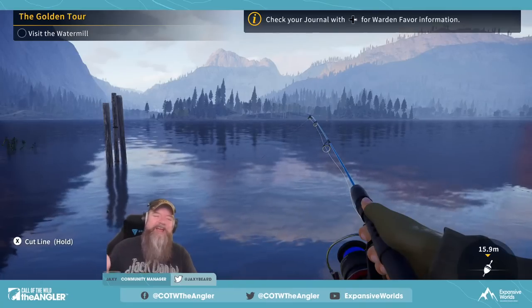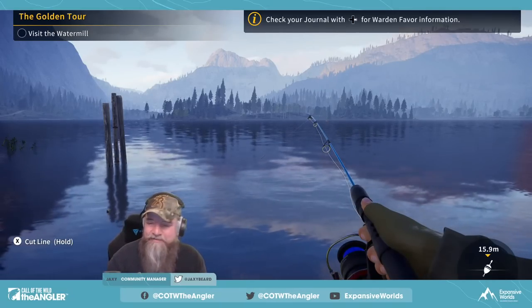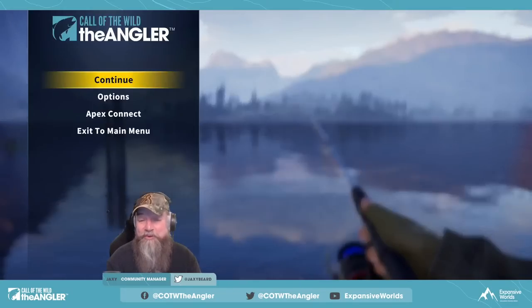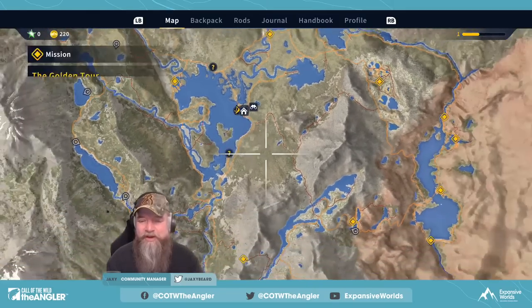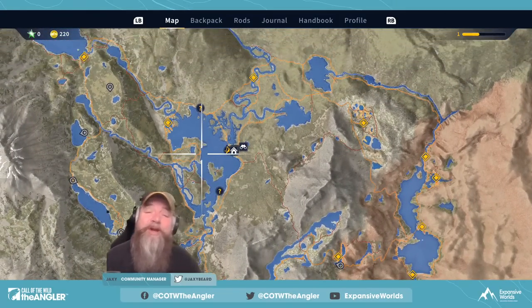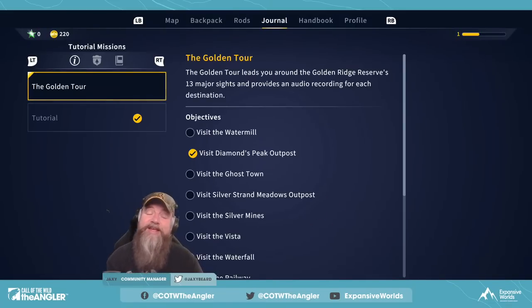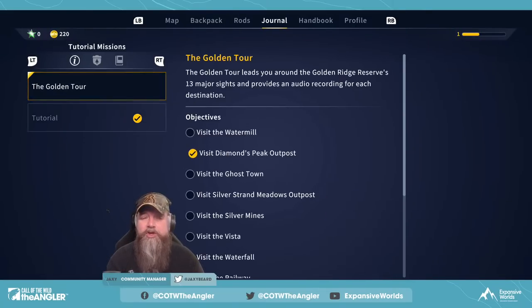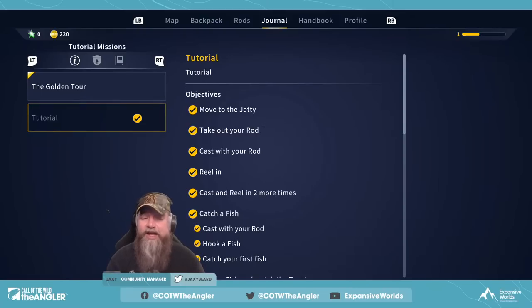I want to go over and check out the water mill, but I can never resist tossing my line in the bodies of water. As I've explored the map, I've checked out so many of the lakes. But this is a good opportunity to show you what I was talking about. If you want to keep a handle on things, maybe you've progressed and you want to go back, you can go to whichever one you want to have highlighted.